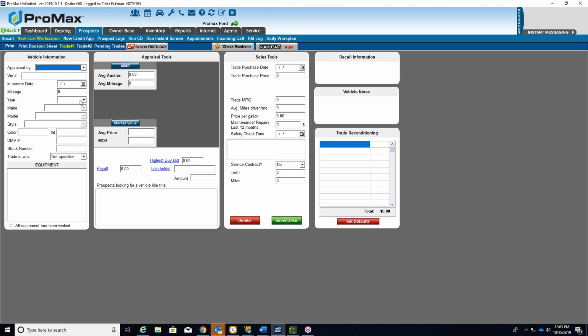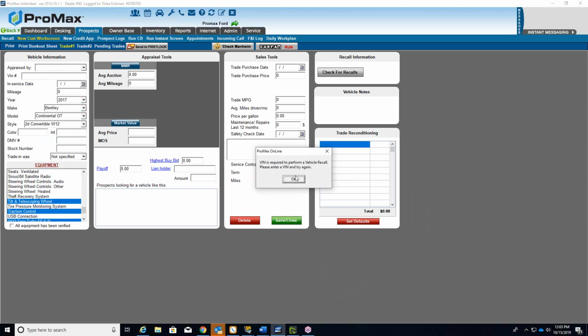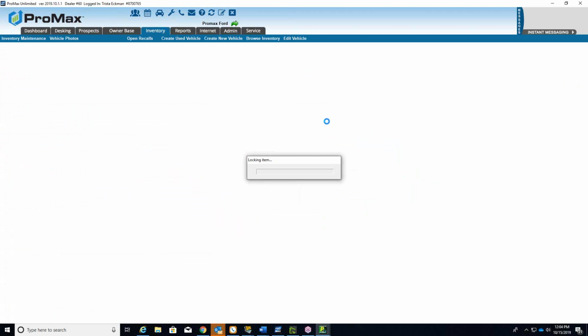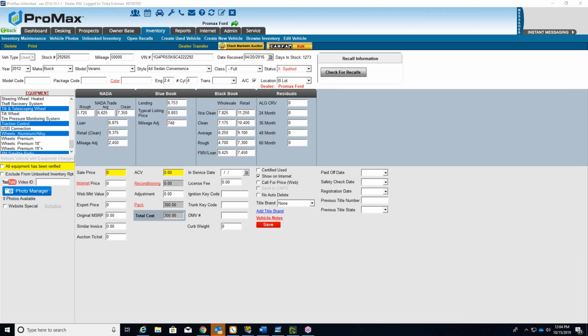Once you put in a trade and some trade information, you can hit check for recalls up here. Sorry, it does require a VIN, and I didn't grab a VIN for trades, so I'll show you how it populates on another screen. The recall will show up just like it does in inventory. So here's an existing piece of inventory. Let me make sure this one has a VIN, because this is just a test site. Okay, we've got a VIN here. It's exactly the same button, check for recalls. All right, and this vehicle has no open recalls.